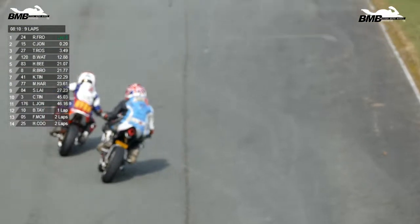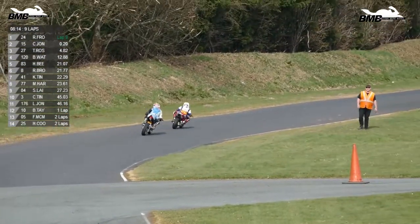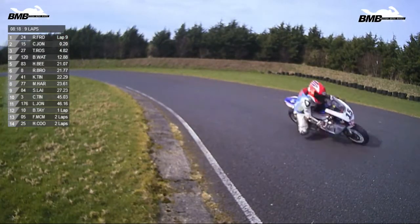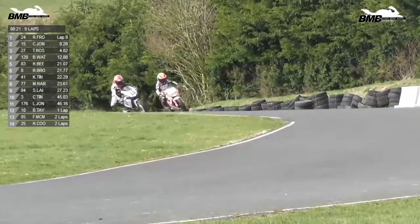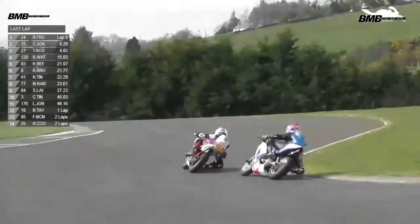Ryan Frost's lead. We have one lap to go in this race, and Ryan Frost leads them up the mountain for the final time. Chloe Jones, Taylor Rose in third from Ben Watson, Harris Beach. They're making their way down towards Devil's Elbow. Rossi Brown, Kyle Tinker, Max Hardy, Sam Laidlow and Corey Tinker rounding out the top 10.